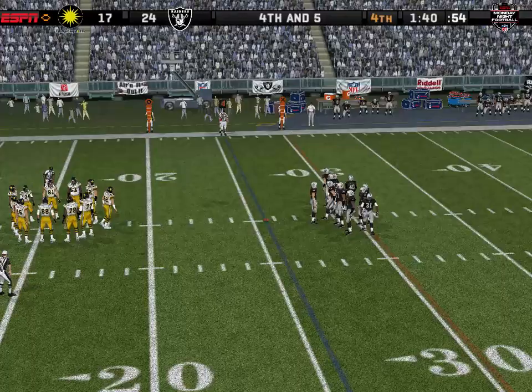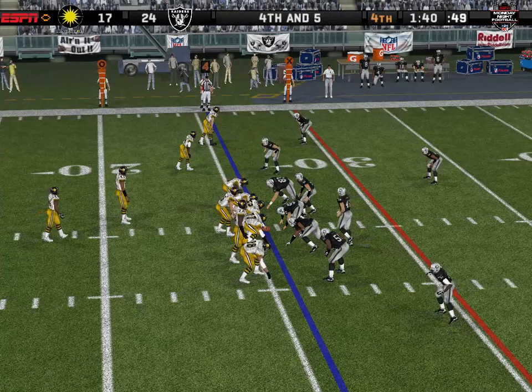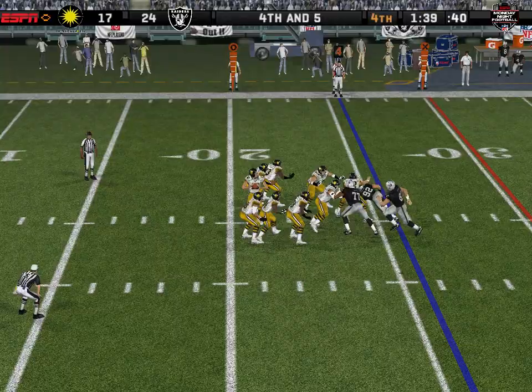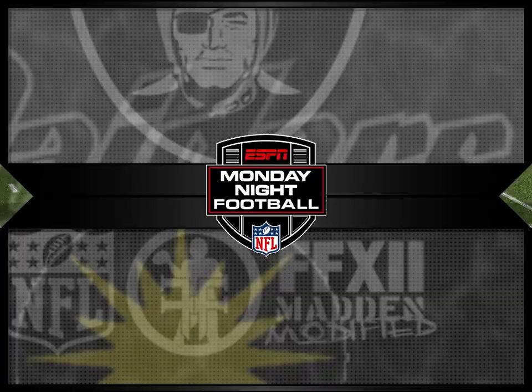Fourth and five coming up here. Let's go, D. This is not a difficult decision. They're going to go for it. Stay back side. Here we go, baby. Gets the pass off. Incomplete. That's a big stop by the defense on fourth down as they take over possession late in the game with a one touchdown advantage.